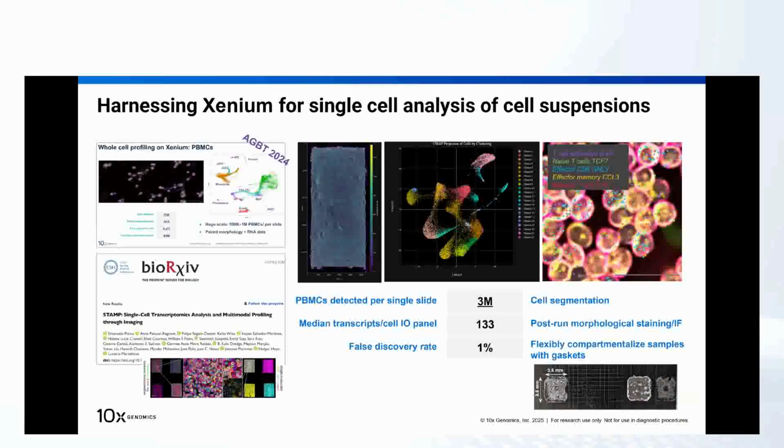On the left-hand side is the STAMP paper, and in the middle is an example of this from our internal R&D, where you can just plaster these cells on top of your slide to the point you've got 3 million cells in this one image here, and detect, for profiling a very large number of cells, it's an extremely powerful method. And of course, going forward, you can see people partitioning the slide in different ways, using different gaskets, etc. There are a lot of different applications that people are using this for.